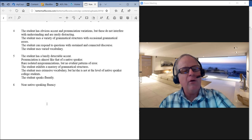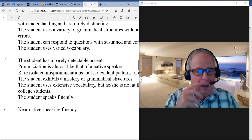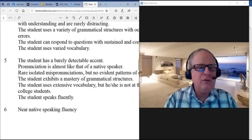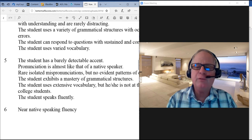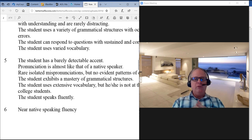So your goal here is to try to get to this 5. My experience tells me most students who have a 5 on my intelligibility scale, they can also score over 26 points in the speaking section. I really believe that. You have a barely detectable accent, almost like a native speaker, rare isolated mispronunciations, mastery of grammar structures, extensive vocabulary, and speaking fluently. If you do these things, your speaking score is going to go to the moon. No kidding. So just think about that for a minute.